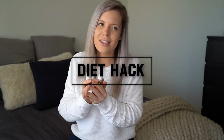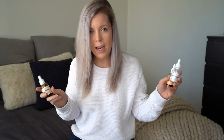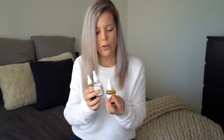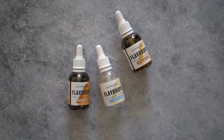Really good. Yes. So this is 10/9. I apologize. Having just spoken about cappuccinos, I have noticed that my coffee tastes like shit at home. It just does. I don't like it. Nespresso is poop. So in order to make my Nespresso better, I add these sugar-free flavor drops from My Protein.